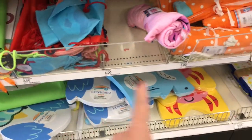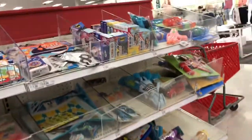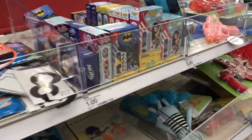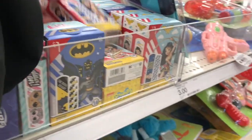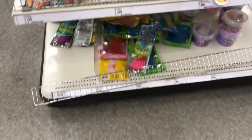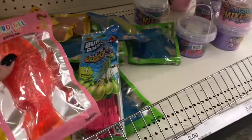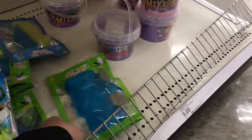And you have some more totes here. What are these? This is a kickboard. Okay, so they have those, and here's the bird one. Okay. Then you just have some puzzle games and some books and some cards over here. What are these, Band-Aids? Yeah, those are adhesive Band-Aids. Then you have the side chalk, and there are the erasers and some more of these jumbo gel squishies. So you have different kind of those.